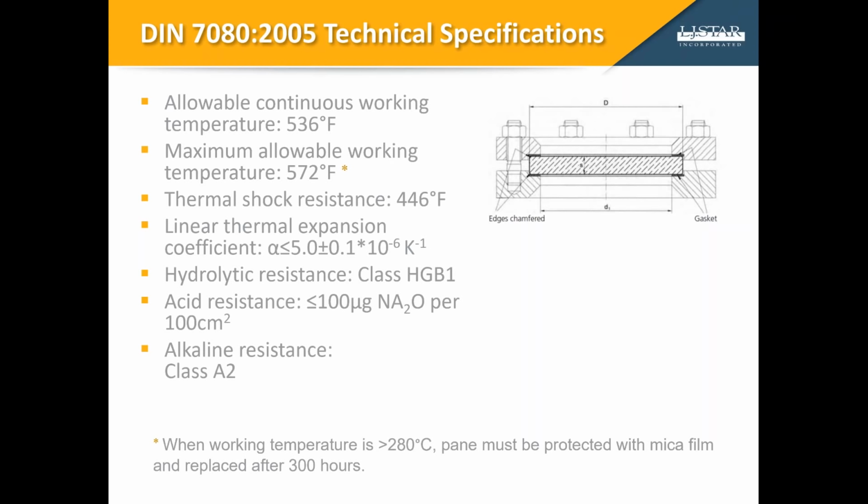Silicate glass having a very high hydrolytic resistance due to its composition contains significant amounts of boric oxide. This test classifies glass resistance to chemical attack by heating the glass in contact with water. The acid resistance, according to ISO 1776, and the alkaline resistance, according to ISO 695, is shown in the slide, along with the linear thermal coefficient of expansion.